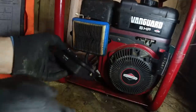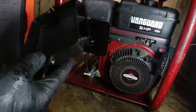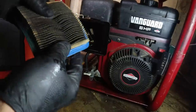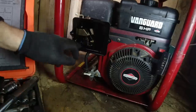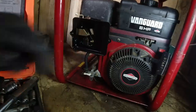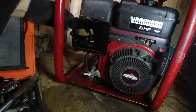Alright. Oh, that's looking pretty black there. What's that about? We might have a bit of blow-by coming through. That smells like fuel. Yeah, it could be overfueling because I can see a bit of fuel in there. That means the float valve isn't shutting properly, possibly. So we're going to have to take that carb off and have a look.